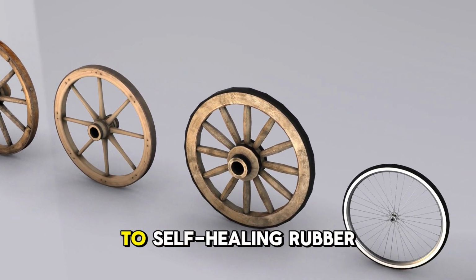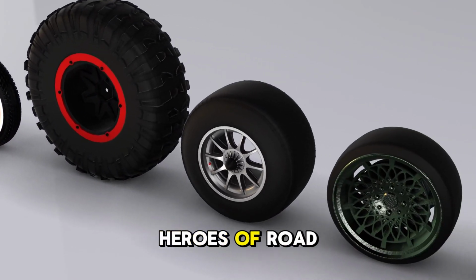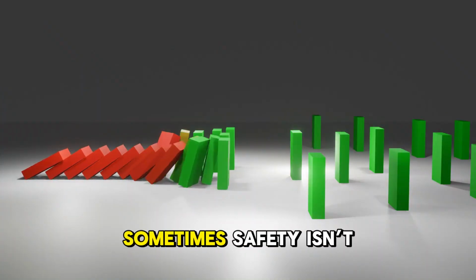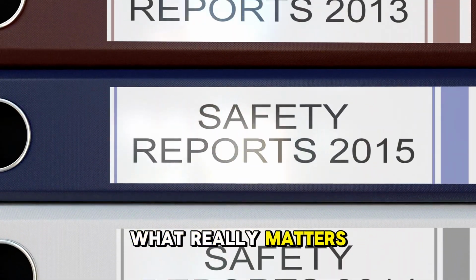From wooden wheels to self-healing rubber, tires have evolved into the unsung heroes of road safety. They may not be flashy, but they work every second to keep you alive. And remember, sometimes safety isn't about adding more. It's about understanding what really matters.